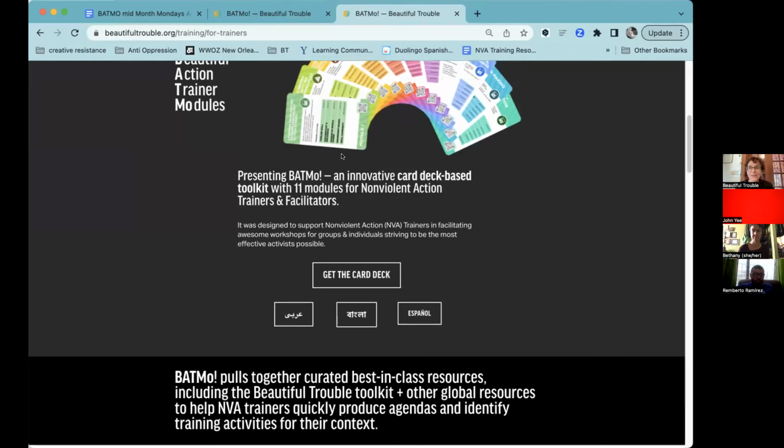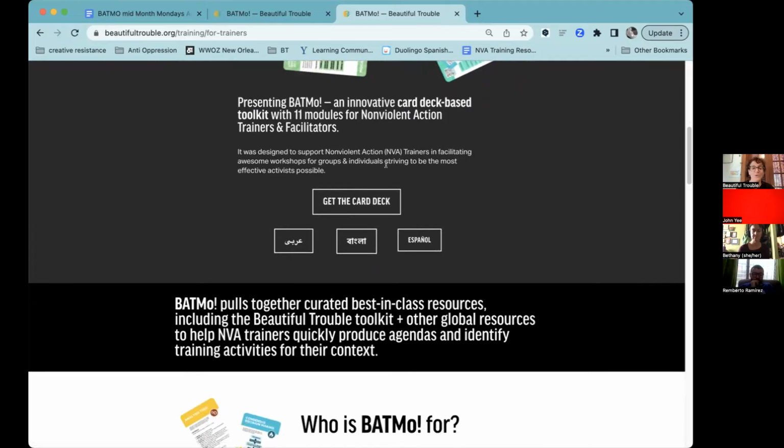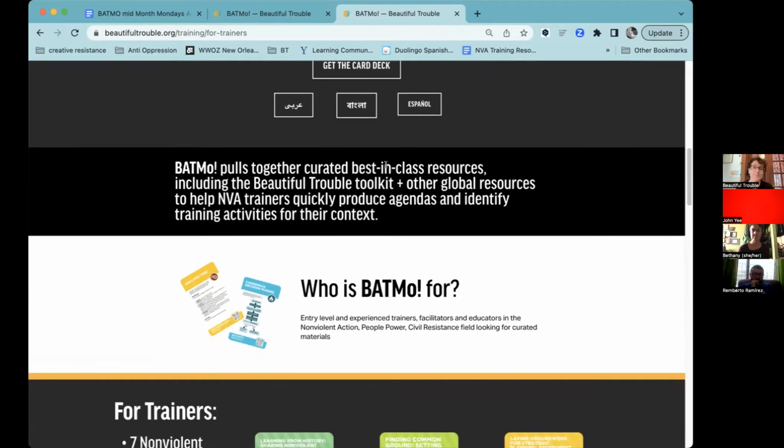So BATMo pulls together what we call a curated list. It's selective, it's not comprehensive, of what we think are some great resources, including things that are in our Beautiful Trouble toolkit, but other things from all over the globe. And we worked on this with a collection of trainers from all over the world, particularly affiliated with the Action Aid global platforms. I think there's about 40 of them, where Action Aid operates in about 40 countries. So we had great input from all over the world and a really stellar team of people.